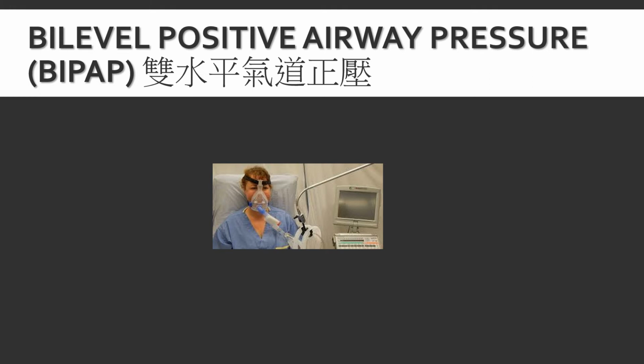Like the CPAP, it really is not very uncomfortable for the patient. People using CPAP always say that the mask doesn't bother them at all. Similarly, for BiPAP, patients tolerate this device very well. However, it is also not a very effective device. It only produces marginal improvement to the patient.